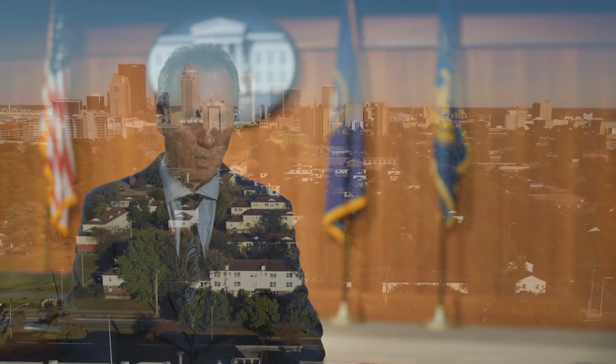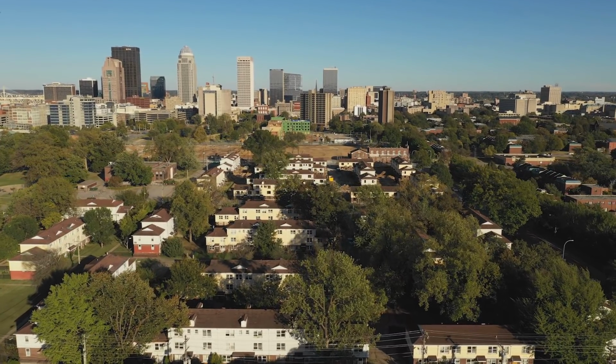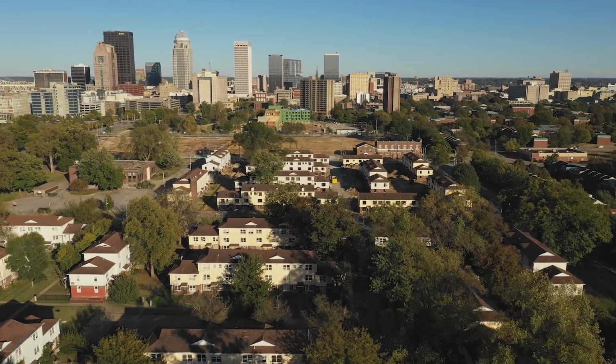The story of Beecher has changed over the years, obviously, and it's also changed as public housing has changed its presence and form in not just our city, but in America as well.